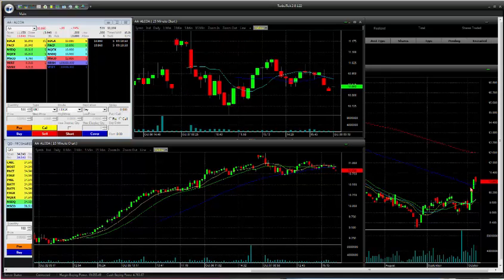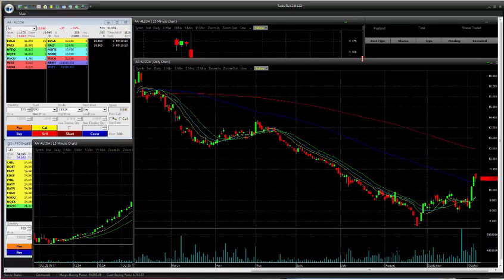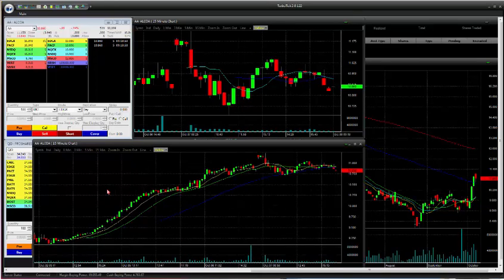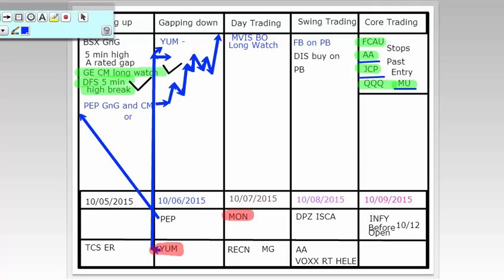So either way, we have Alcoa's earnings. I would expect Alcoa to run into the end of the day. You may get an initial sell-off on Alcoa. If you do get a bottoming out pattern in the middle of the day, Alcoa is a great stock to trade and go from there. Okay, so with that being said, let's go to our whiteboard.